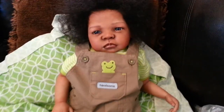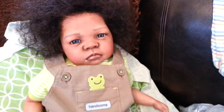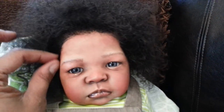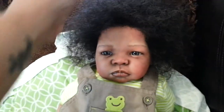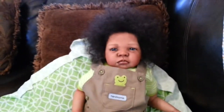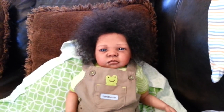So I want you guys to see Conrad and what he's going home with and how he's going home. So here's Conrad the General. He's painted with my own colors. He has a big, big curly afro. I just kind of left his hair out. I love his hair because his hairline is just so beautiful. He's the fuzzy boy. But he is a gorgeous baby. He has great eyes. And like I said, he is a beautiful baby though. And his little outfit says handsome. Because he is handsome.